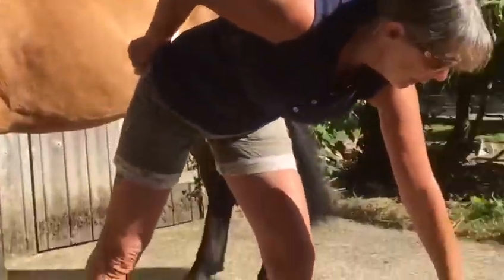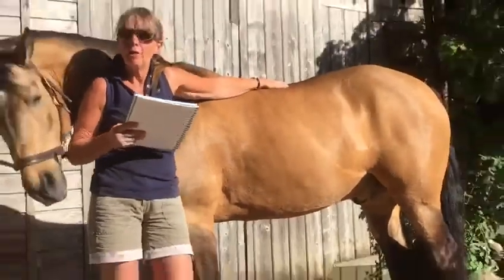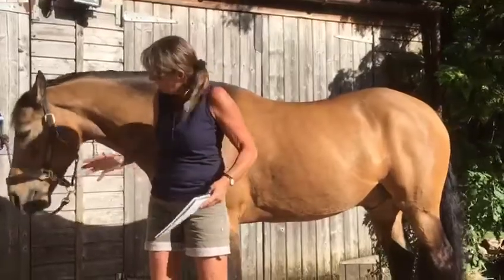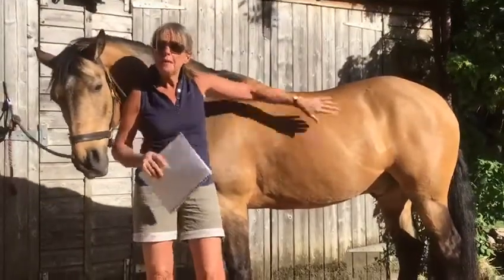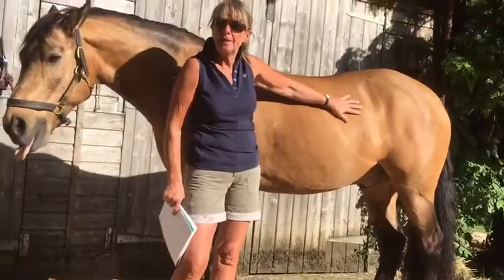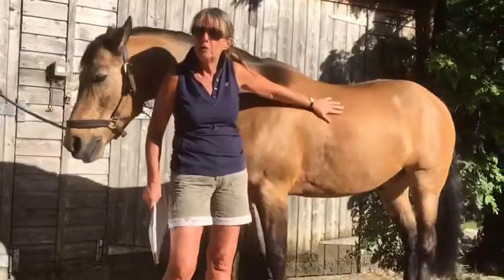The C of REACT stands for any clinical changes. And this is where we talk about the heart rate, the pulse rate. Are they in the normal range or in the abnormal range? Are his membranes a healthy colour, or are they very, very dark or very, very pale? Can you hear his tummy rumbling? That's normally something that you should be able to hear. And all animals have gurgly tummies from time to time.